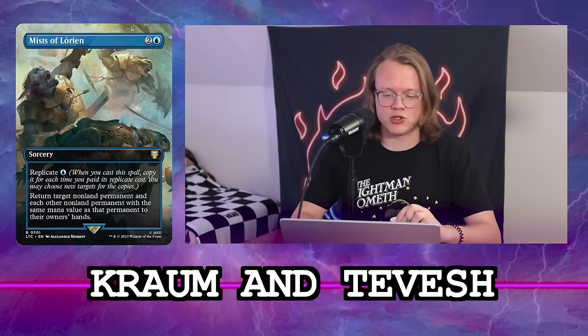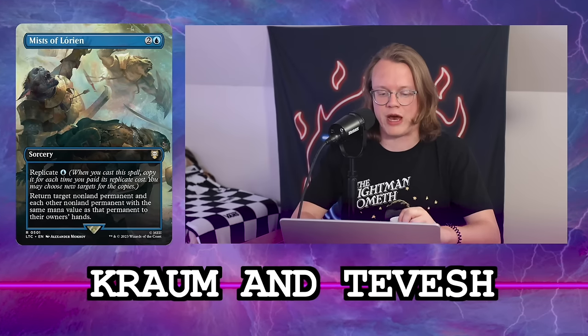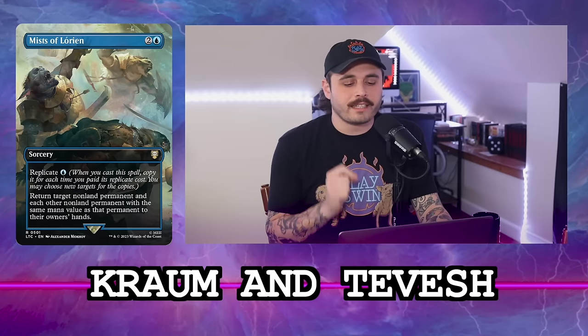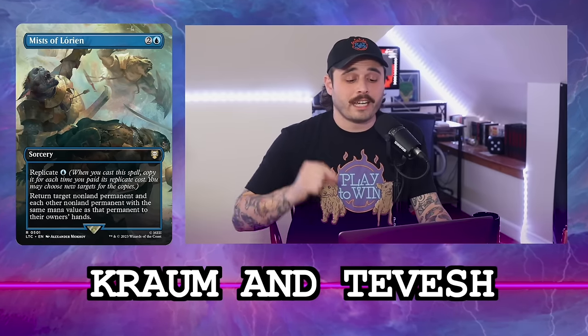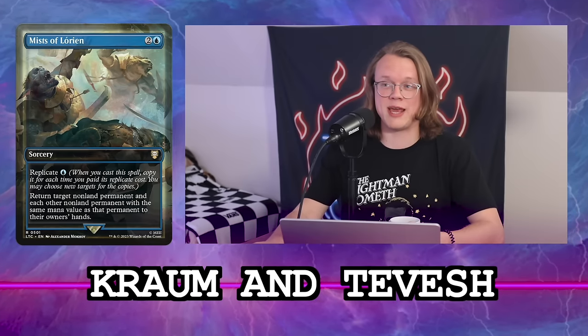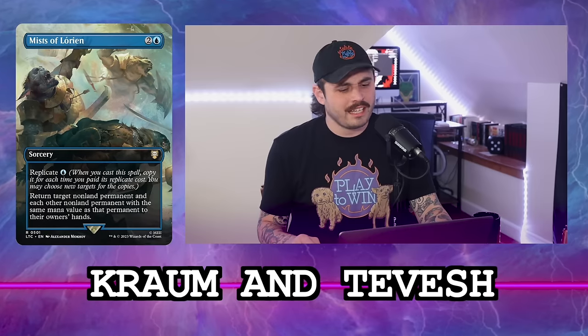It says, return target non-land permanent and each other non-land permanent with the same mana value as that permanent to their owner's hands. What? Did I read that right? Yeah, return target non-land permanent and each other non-land permanent with the same mana value. Normally that's with the same name, like Maelstrom Pulse. It's like destroy all Tarmogoyfs. But no, this is where you target.